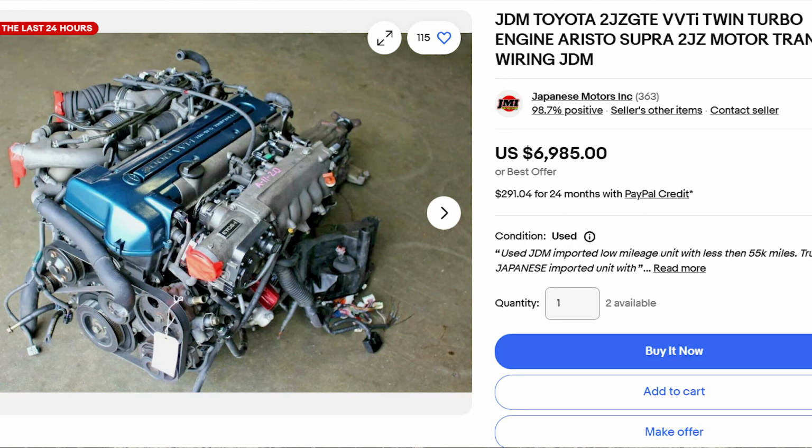The 2JZ was also fairly common in the United States. There were over 200,000 of them sold in Lexus vehicles, so that's not even counting the Toyota Supras. 200,000 doesn't even come close to the millions of LS engines that GM produced, but odds are high that you can find a 2JZ in a junkyard near you. If you're talking about GTEs, the prices have skyrocketed. Complete units can go for $7,000 or more.